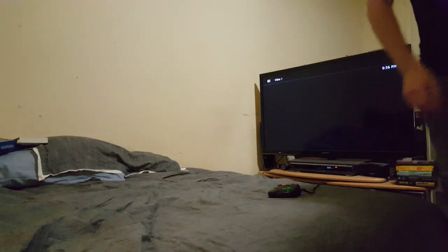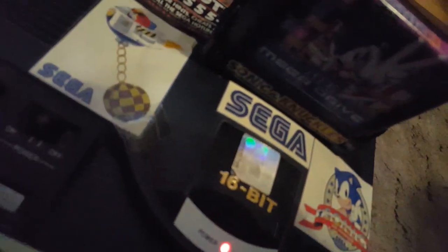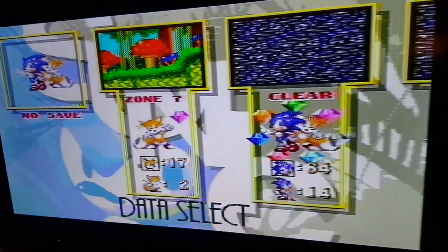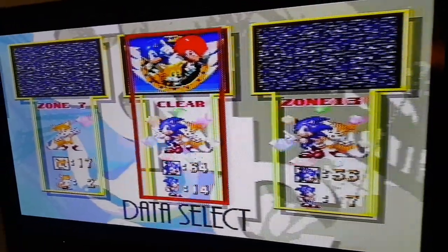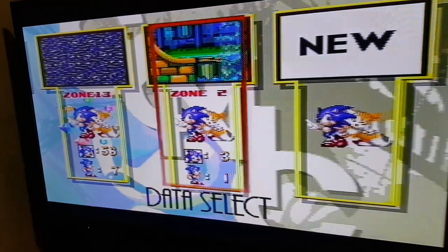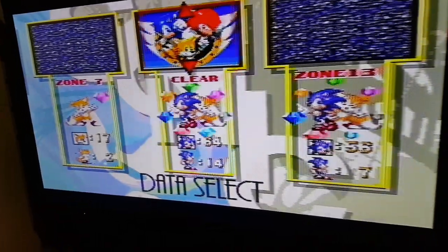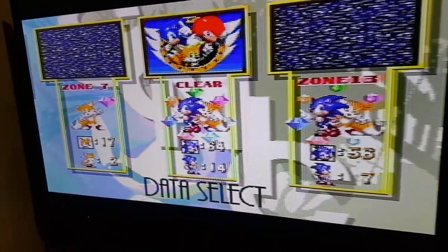Let's do the next one. Oh my god, guys, check this out. I couldn't resist sticking in Sonic 3 into Sonic and Knuckles to get the Super Combined game. And once again, there are all my save games. I can't believe they're still there after like 20 years in a roughly 25-year-old battery. Unless this is something different, because I was under the impression that with all old games of this era, you'd lose your save games if the battery went flat. I can't believe they're still there.